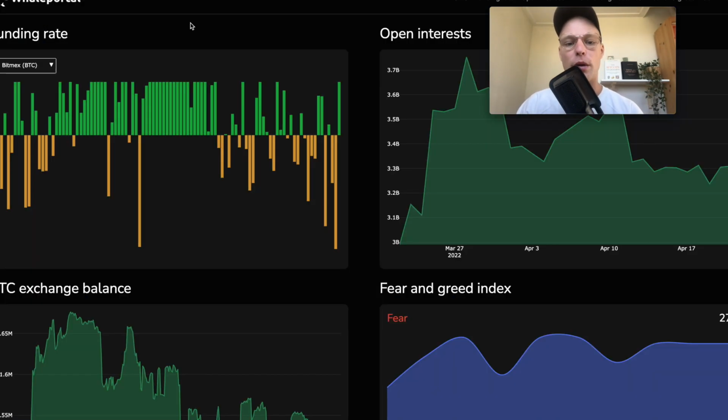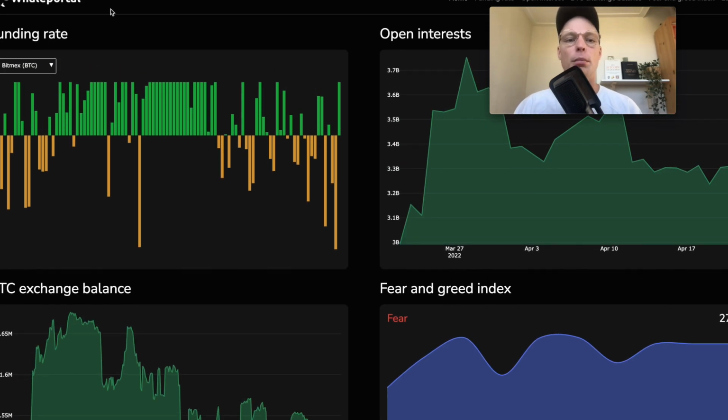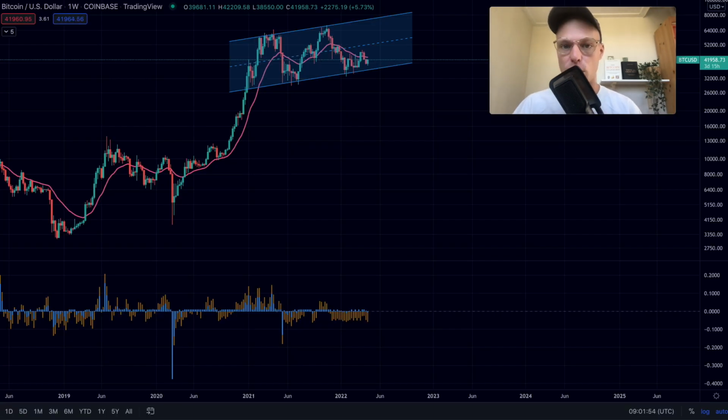Also when we have a look at Will Portal, we can see the Bitcoin balance on exchanges slightly increase. I don't think it's that significant yet. I want to see some follow through, but that is also a slight warning signal, because normally when Bitcoins are being sent to exchanges, it is possible that those traders are doing that with the intention to sell.